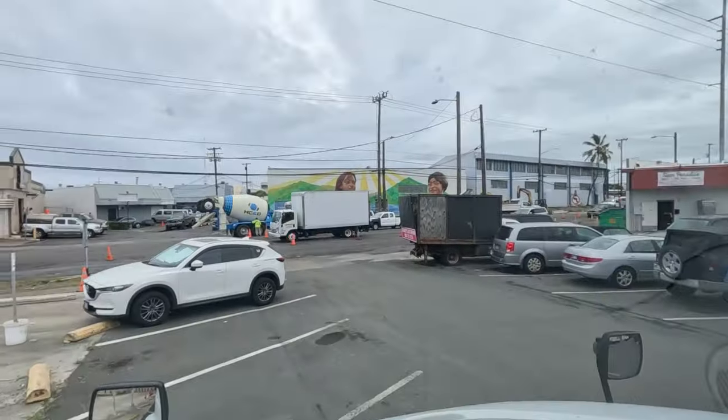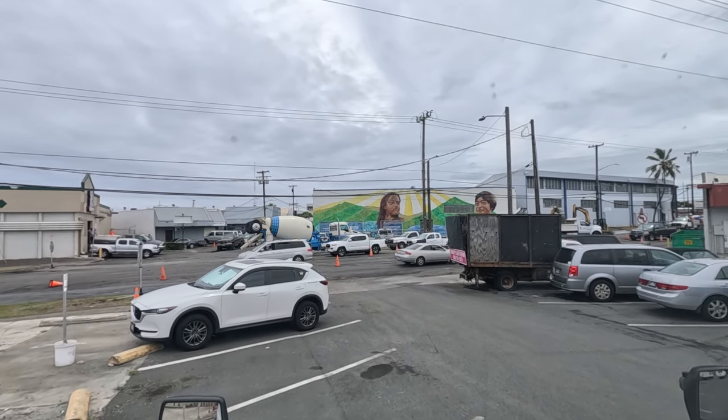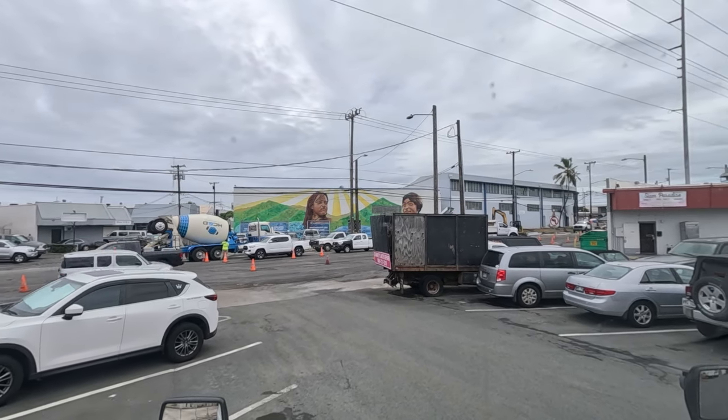It's 1:45. We gotta take this back to the international shipping terminal, Pier 1. It's about 3-4 miles away. But it's located here on Dillingham Boulevard, and Dillingham Boulevard is completely destroyed by the construction for the new rail that's going to be built there maybe sometime in our lifetime.